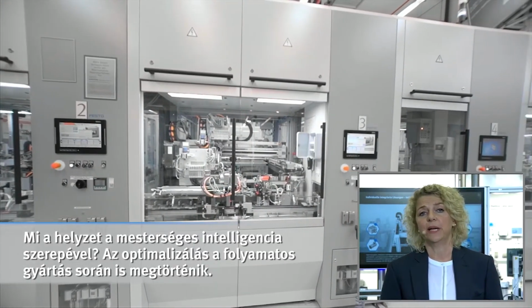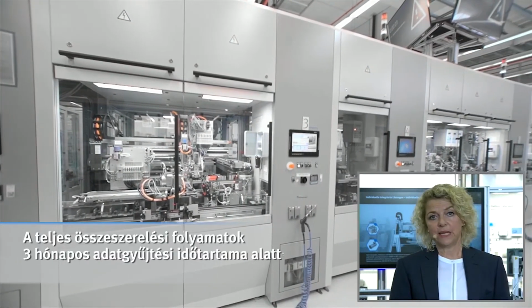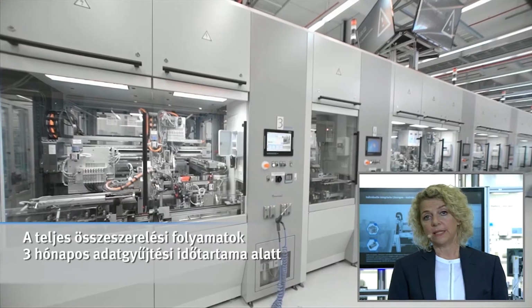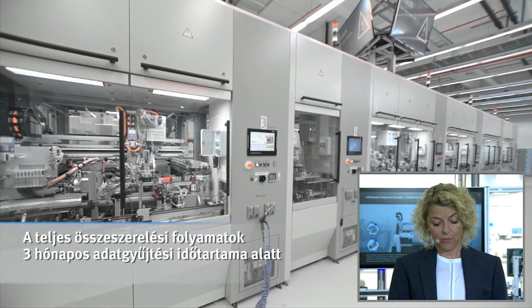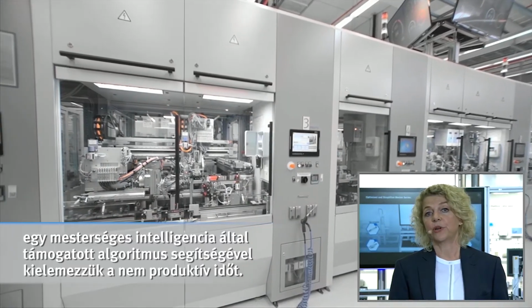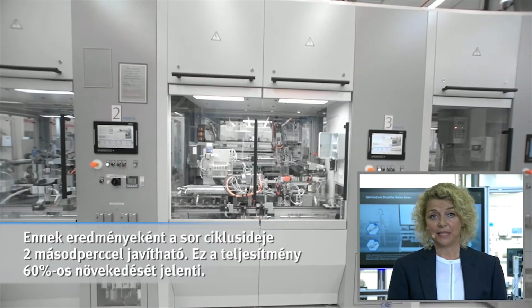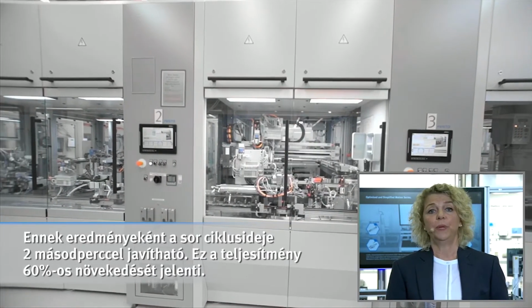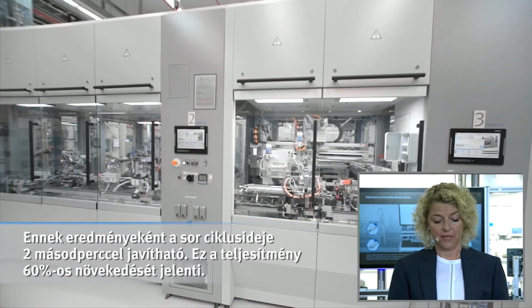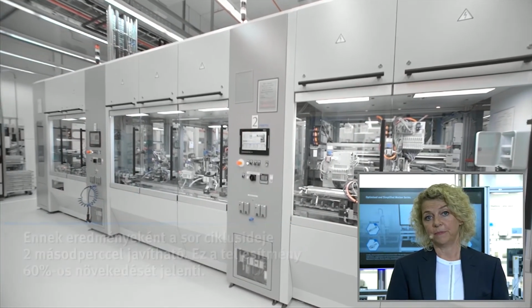What about the implementation of artificial intelligence? Optimizations also take place during ongoing production. In a 3-month time data collection of all assembly processes, the non-productive time were analyzed with an algorithm supported by artificial intelligence. As a result, the cycle time of the line could be improved by 2 seconds. This means a 16% increase of performance.